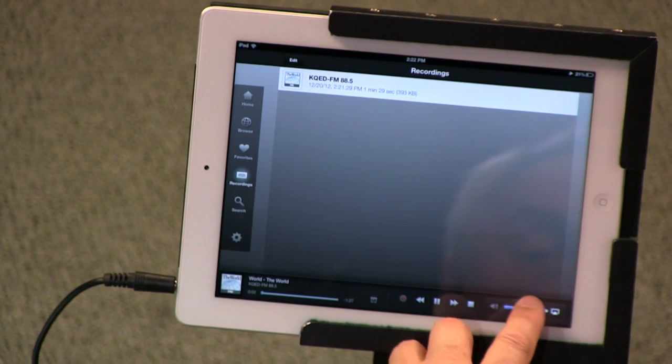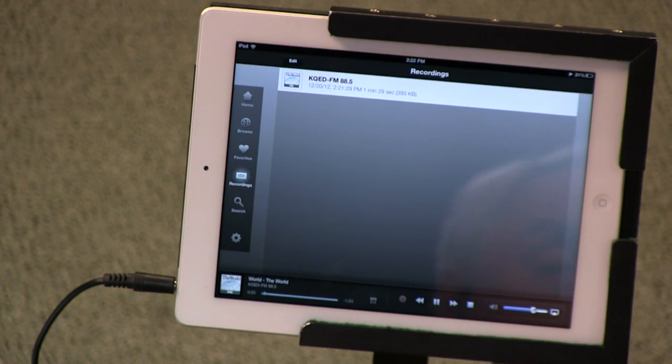And so, yes, if this is what you want. Now, if you want to record video, visitors can shop for gifts.